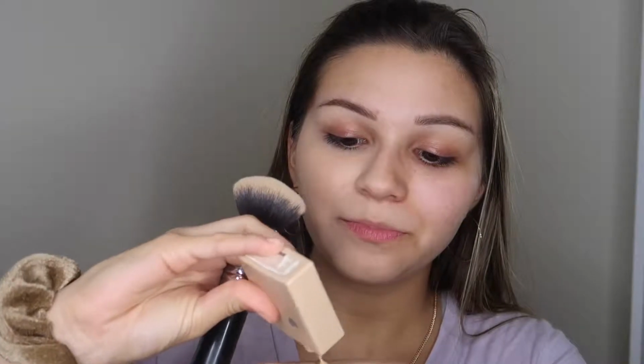If this is enough coverage for you, that's fine. Just go with that one pump. If not, add a little bit more in the back of your hand, because like I said with the eyebrow stuff, you can always add more. It's really hard to take it away. You wanna make sure you also take the foundation a little bit down your neck, because you want everything to blend really well together.